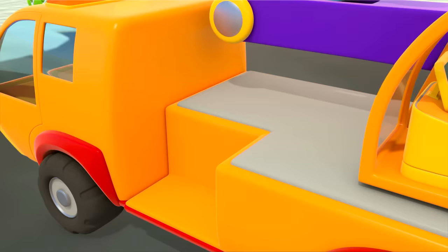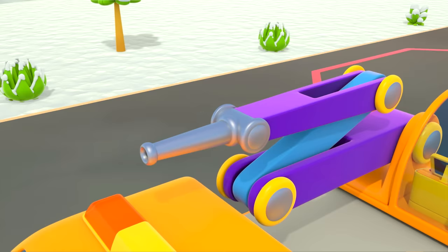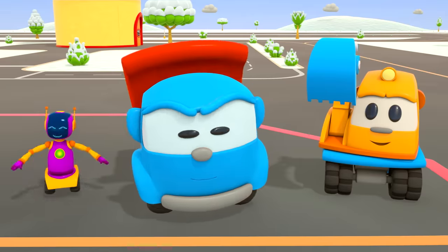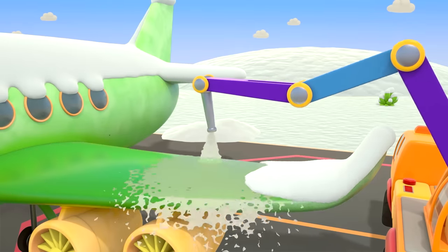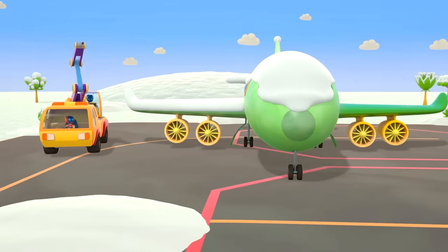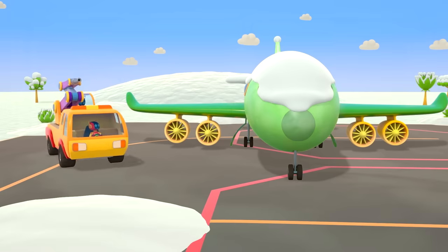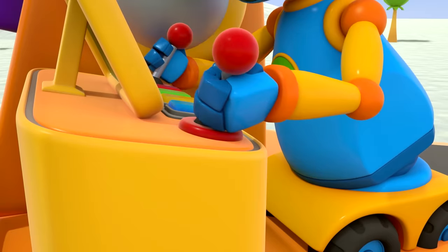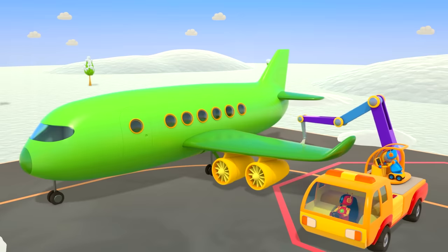Hooray! Leo is very happy that Lifty found the antifreeze. Robots, let's get to work! The cannon is working. We can start de-icing. Turn it on! Look, the ice is clearing from the plane's wing. The robots have done it. Every single one of the icicles is gone.